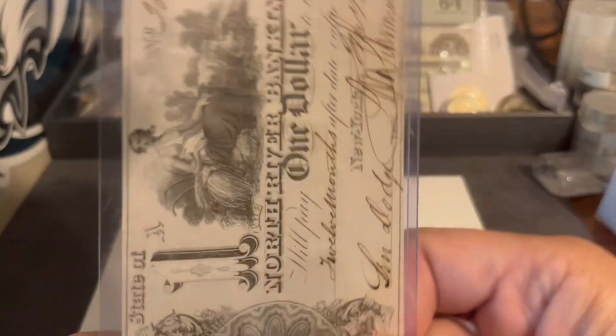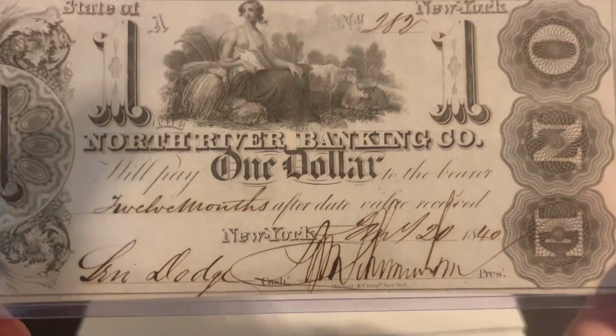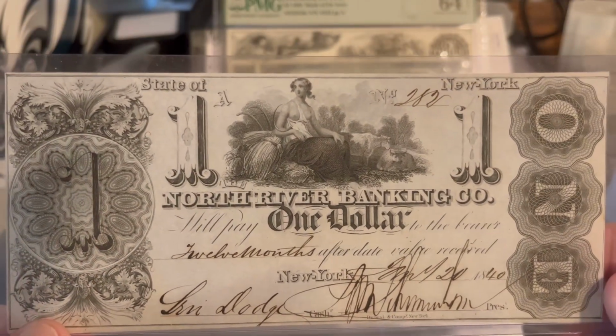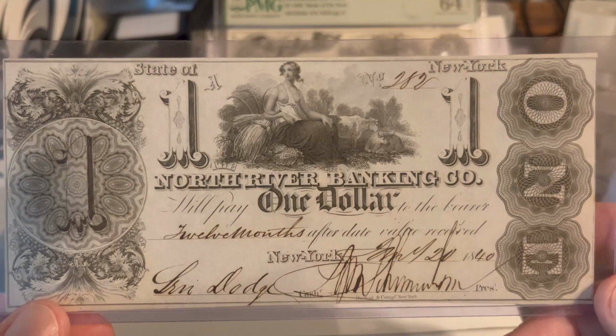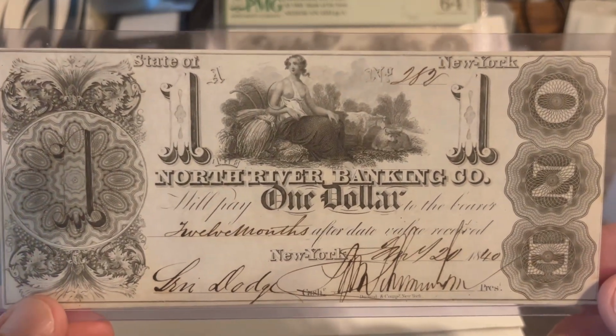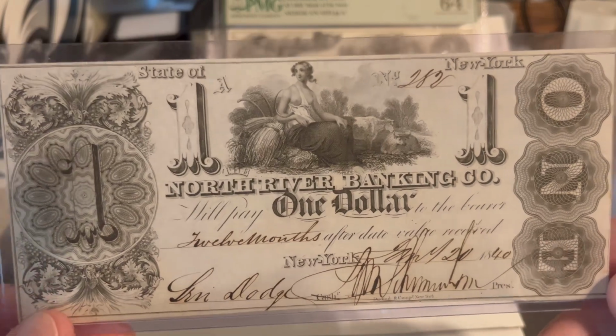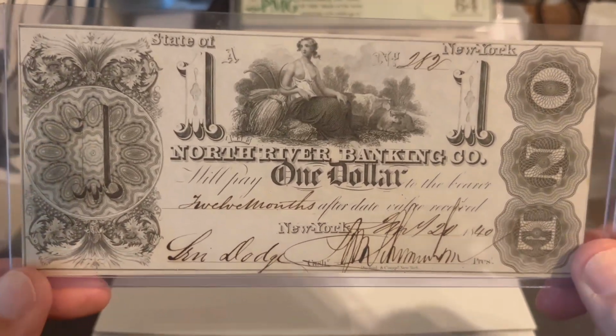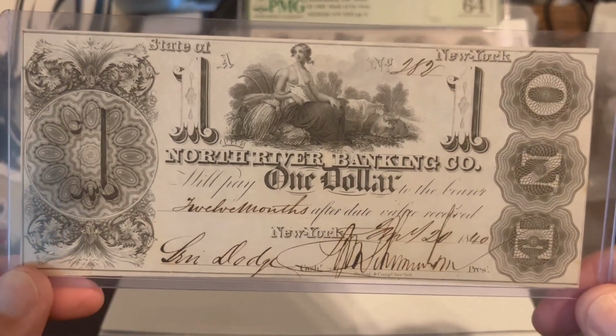Sorry about all the shaking. And you can see the ink oxidized through to the back because they use the iron based ink. I think she's a pretty good for a circulated bill from 1840. Sending this right off to be graded. And I will share the results when I get that back.